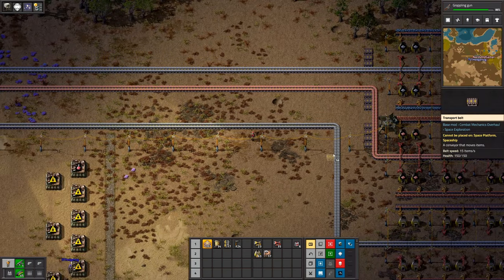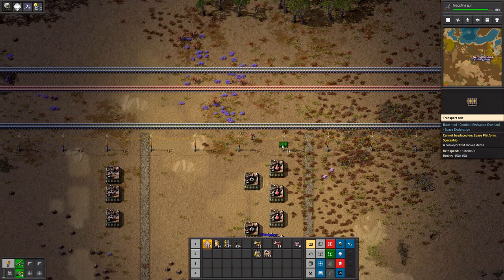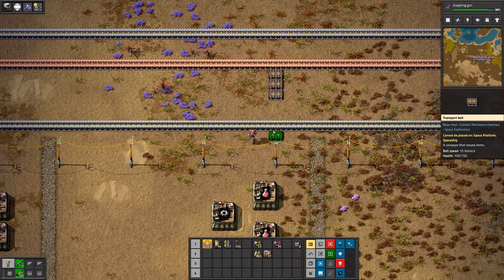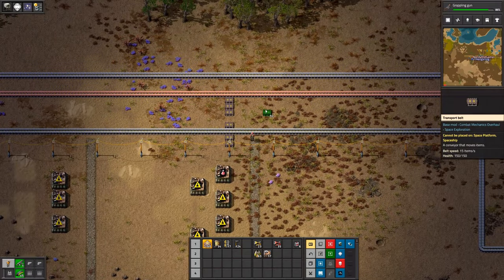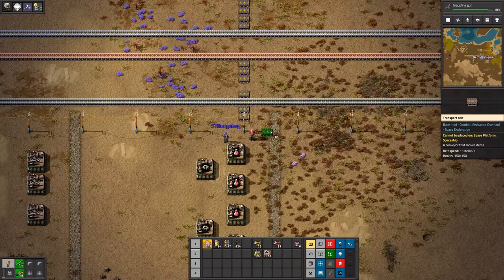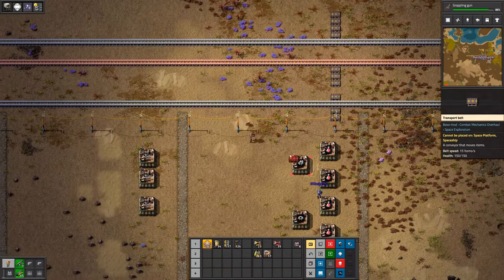This kind of needs to be like this. That can produce way more. What am I doing? So, we have 4 here. Then we have 4 here, 4 belts here. And then we have 4 belts here, right? Just so we don't build too close. Okay. Yeah, so below the power lines at least.